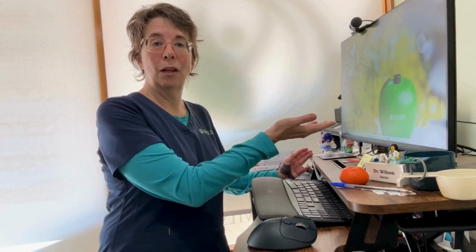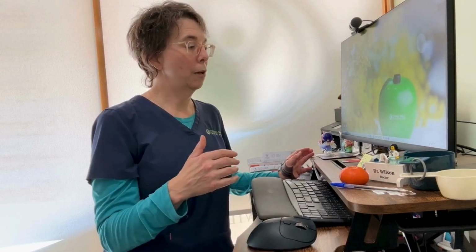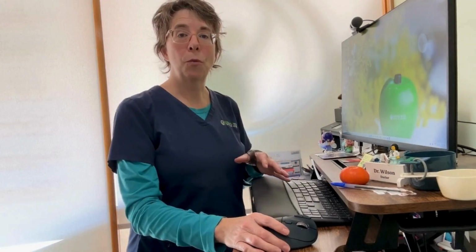I'd like to talk to you a little bit about where we spend most of our time at work and how important it is to set up your workstation to keep you as healthy and as comfortable as possible. So I'm just like everybody else. I live looking at this machine most of my time at work. And as much as I'd love to look at my patients more, it does mean I spend a lot of time around here. And I have found some really great things that have made a world of difference for me.